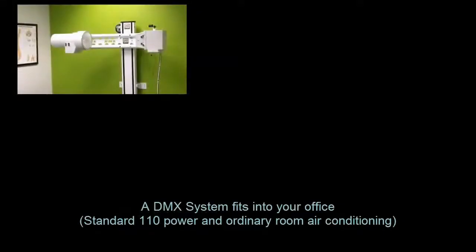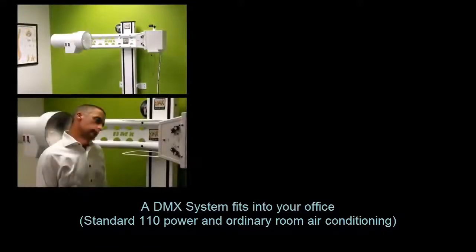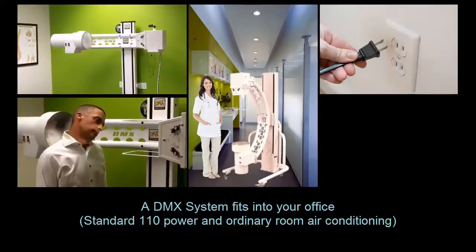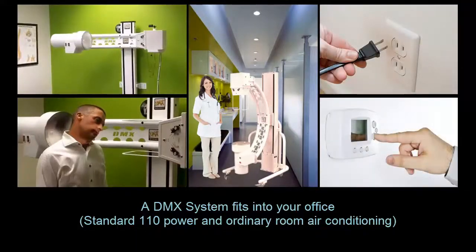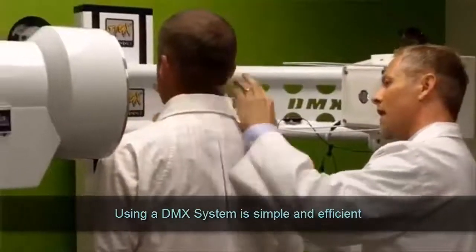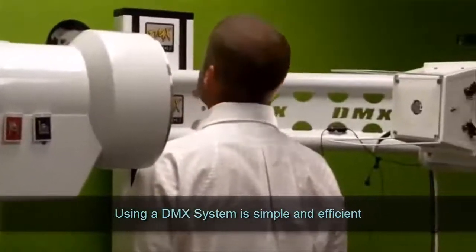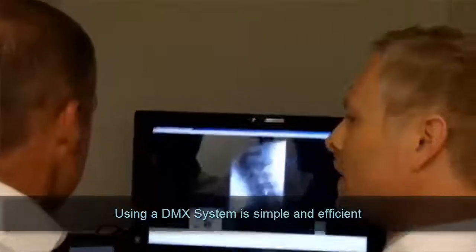It's easy to find a spot for the DMX system in your practice. The system fits in the same type of space as a conventional X-ray system. It can be brought in through regular hallways and doors. Using a DMX system is simple and efficient. The patient positioning system works smoothly and quickly.